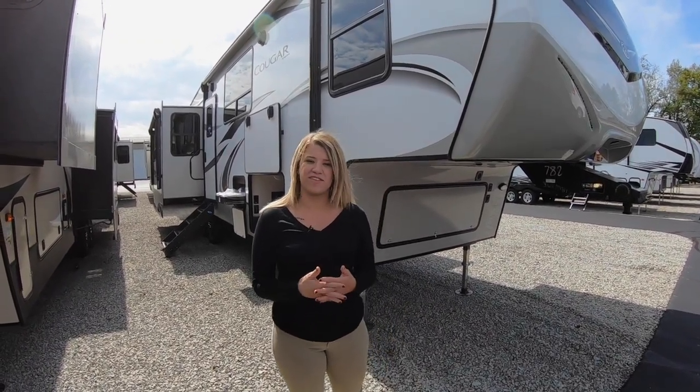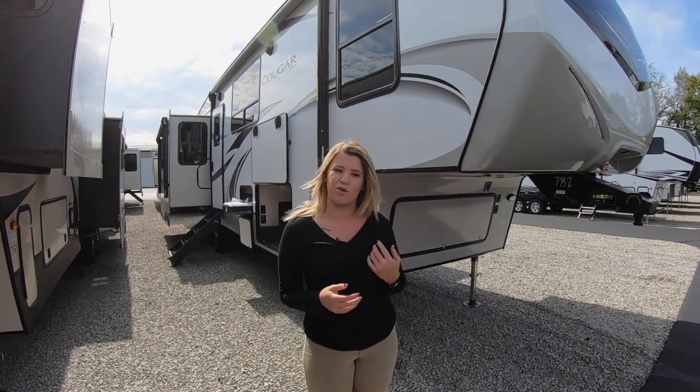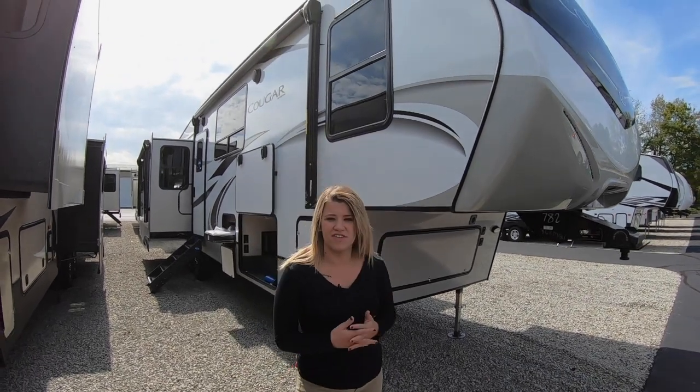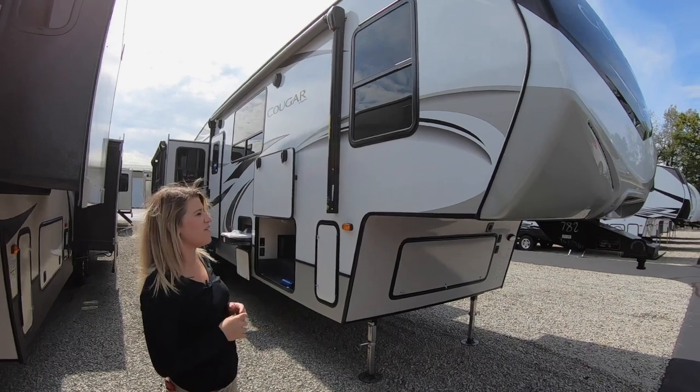I am actually up here visiting our sister store in Indiana, Walnut Ridge, and they have asked me to do their Walk Thru Wednesday. Today we are going to look at the Cougar 368 MBI, manufactured by Keystone RV.